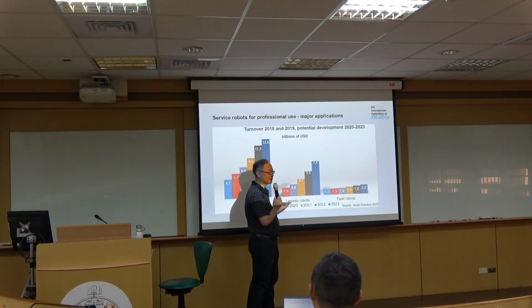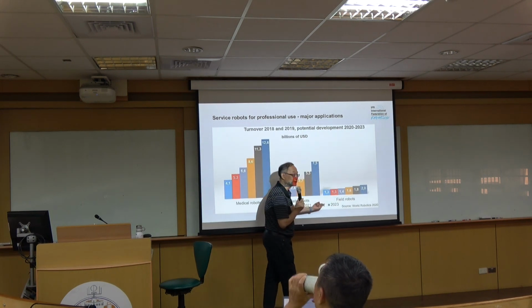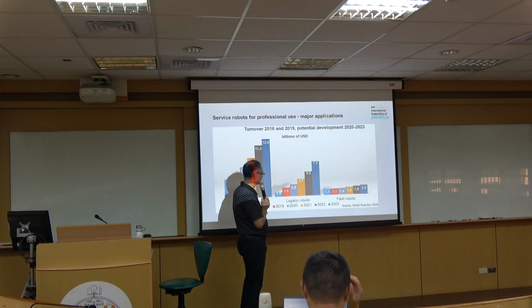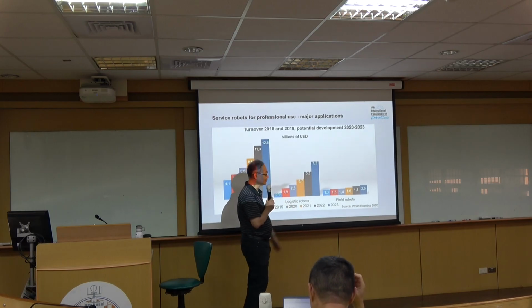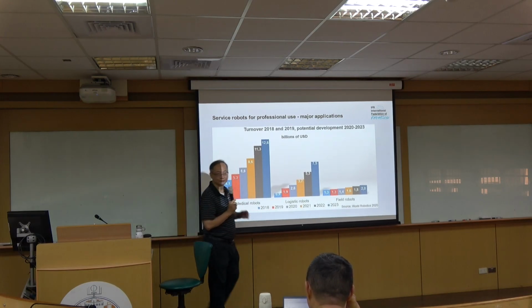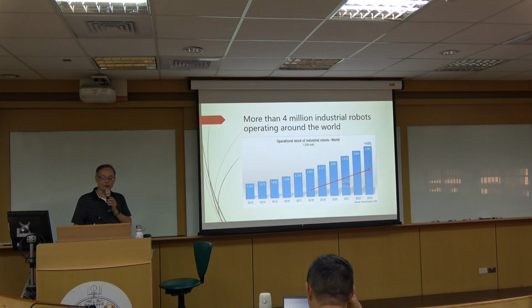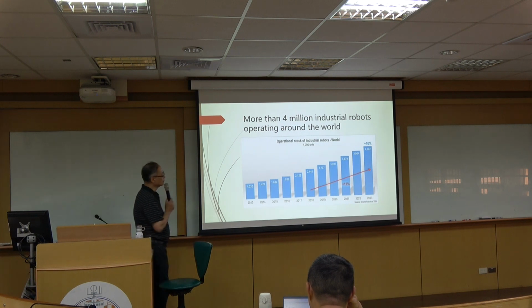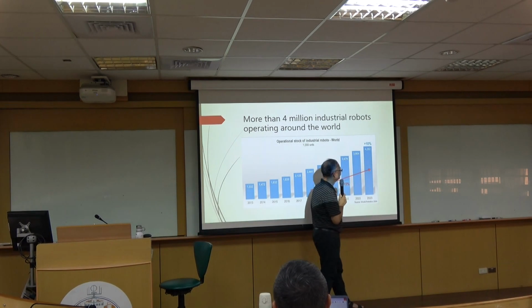And also, logistic robot is also very important. And other fields, for example, agriculture robot. Okay, and basically, if you do research like this logistic robot, maybe it's a very interesting topic for you. And you can see this number is increasing year by year. The first is medical robots, the second is surgery, and the next is logistics robots and so on. Okay, and here you can see more than 4 million industrial robots operating around the world, so you can see that year by year it's increasing. Yeah, here this number.